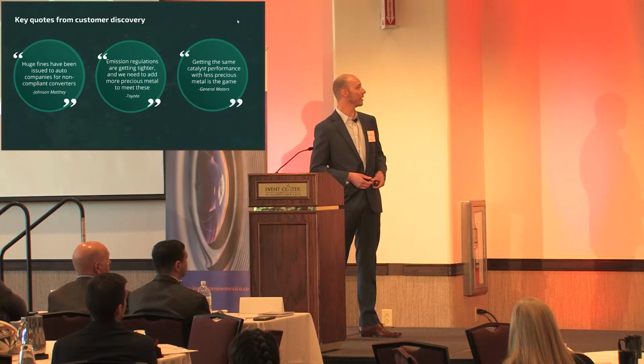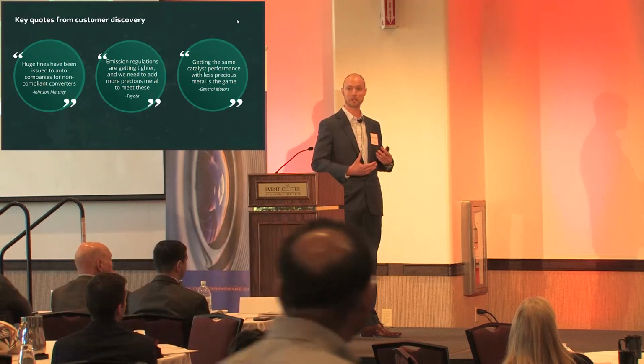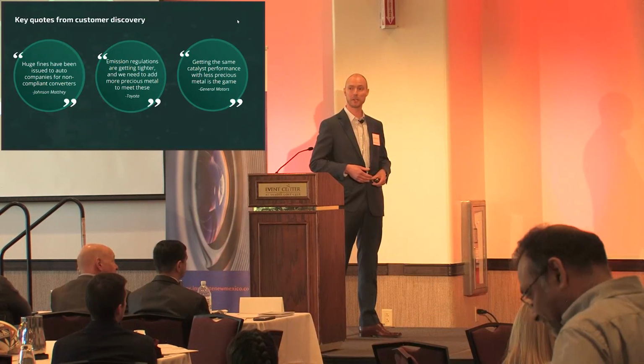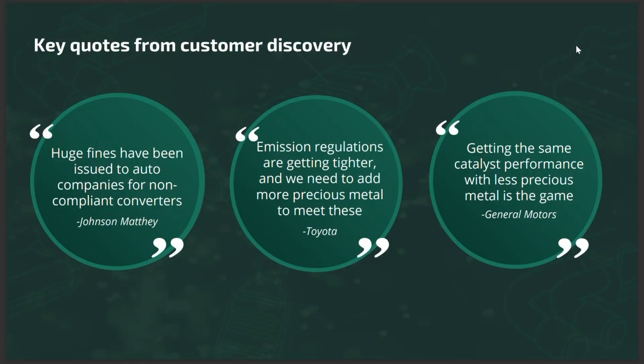These being that every couple years or so, emission regulations are getting stricter and stricter, limiting the amount of emissions that can leave your car or your other vehicle's tailpipe and enter our air. And in order to meet these ever tighter regulations, companies have to add larger quantities of catalytic metal into their converter, and this is really quite pricey, so it adds significantly to the cost of the product.